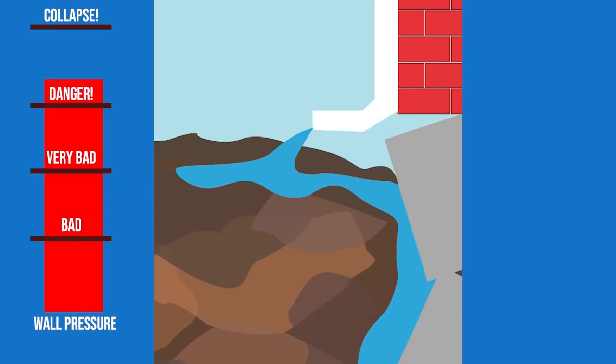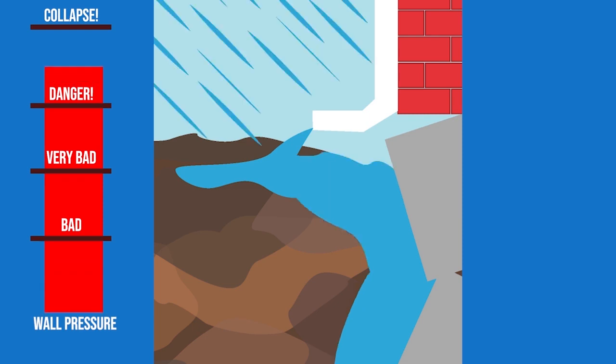Now water from non-extended downspouts saturates the backfill soil along the bowing wall instead of properly running away from the home. Rain also hits the side of the house, trickling directly over the struggling wall. Everyone's backfill soil can hold a different amount of water depending on soil type. Since water weighs 8.34 pounds per gallon, how much additional tonnage do you think is being exerted against your walls with every rain?